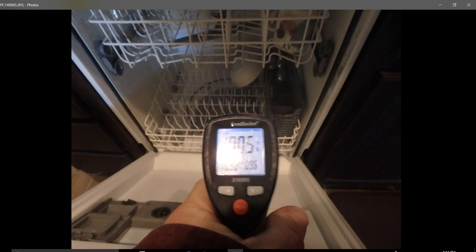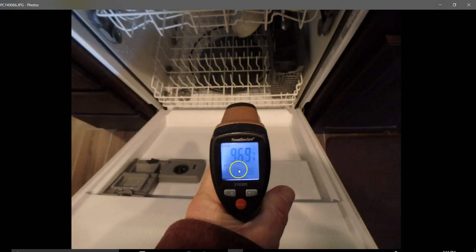Okay. All right. And this is just another reading of the dishwasher. It's still doing it. Dishwasher's not getting hot. This is another reading, still not actually getting hot. So it's only getting 96.9. Wow. I guess I got 103 at one point.